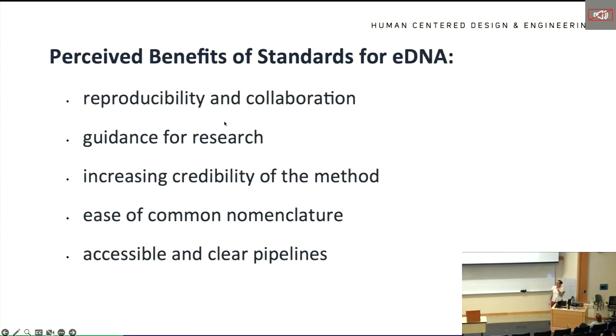And so there were also a lot of benefits people saw from standards. Reproducibility, of course, the ability to collaborate around the world, being able to guide their research, increasing the credibility of the method, and using a common nomenclature, and also having accessible and clear pipelines.